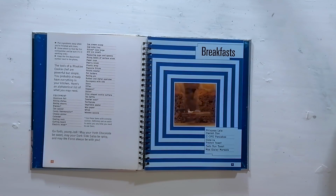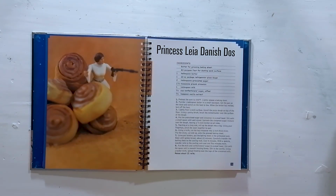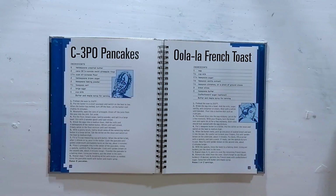Alright, breakfasts. Seems like a good place to start. We got Princess Leia Danish stews. Okay, because her hair kind of looks like Danishes. That's good. C-3PO pancakes. Already on the second recipe, they've given up on tying it to something.